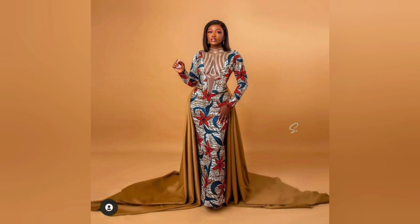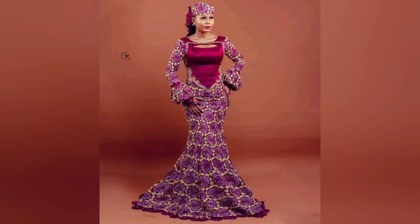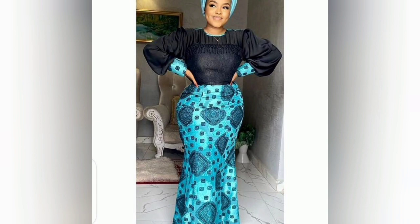The print itself, the design is well detailed. There's nothing you can tell me about that Ankara gangster. Please, people, let me know which of the Ankara gangster you are going for in the comment section, because they're all beautiful. When I say Ankara gangster, I mean elegant church, party or owambe party, child dedication, or as a wedding guest. If you love covering up, I have a lot for you.